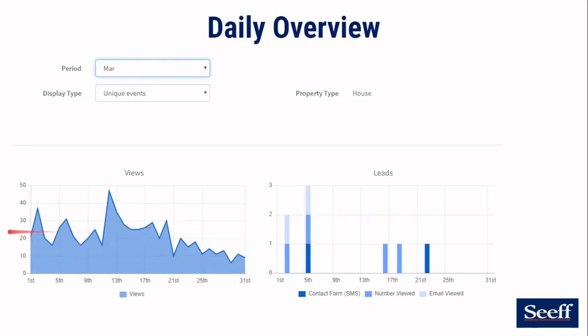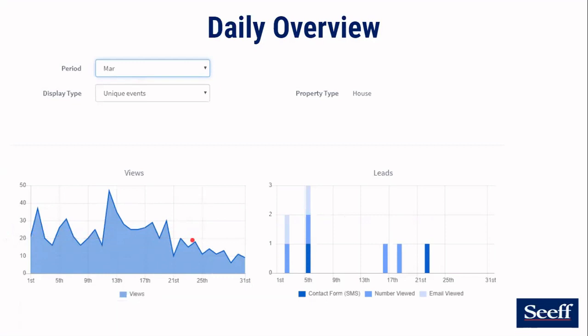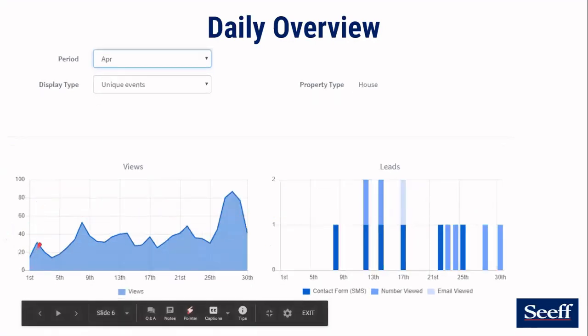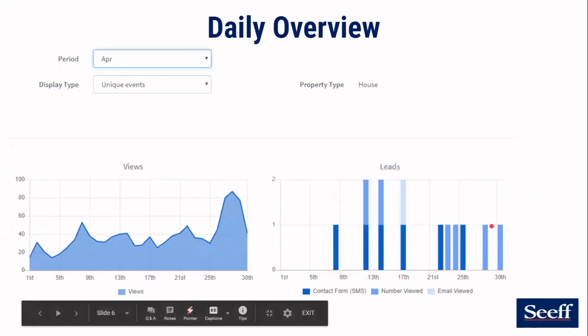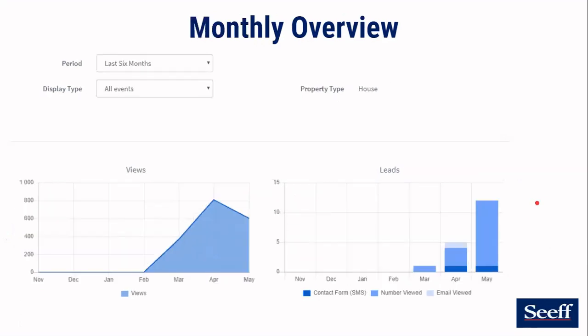So as I said earlier, if on average you get between 15 to 20 views per day on your property, then things should happen relatively quickly when it comes to selling your property. Once again here, you can see this was now for April. On average, almost 35, 40 views. And then also a lot of people reaching out, asking to be contacted or contacting the agent in this instance.